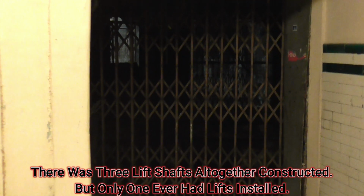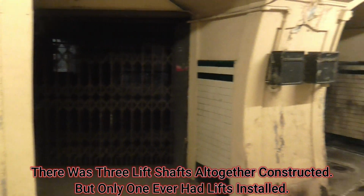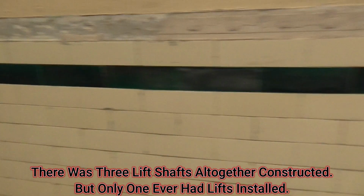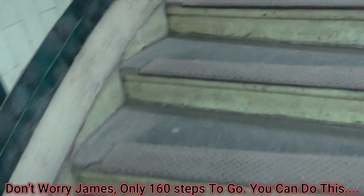This was originally intended to be a lift shaft, but the lifts never got installed. And it's back up them steps again.